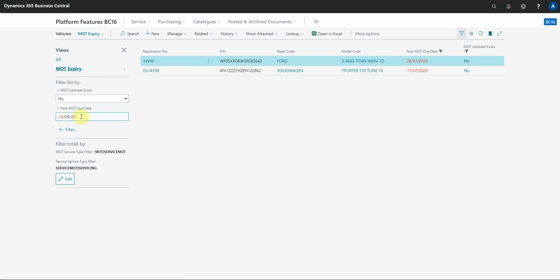Now you'll notice here that this filter is set to a particular date, which is today, the 12th of August. However, that would mean that if I was to run this tomorrow and it still filtered to the 12th, then this would be no good. But you'll notice that what the filter's done is it's actually showing you the result of a formula. So if I select it, you can see that the formula is still up to today. So when I run this filter tomorrow, it will be the 13th, not the 12th.